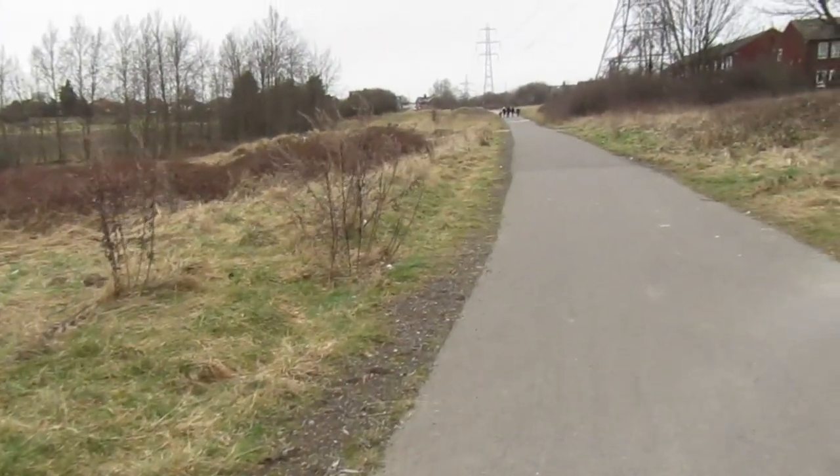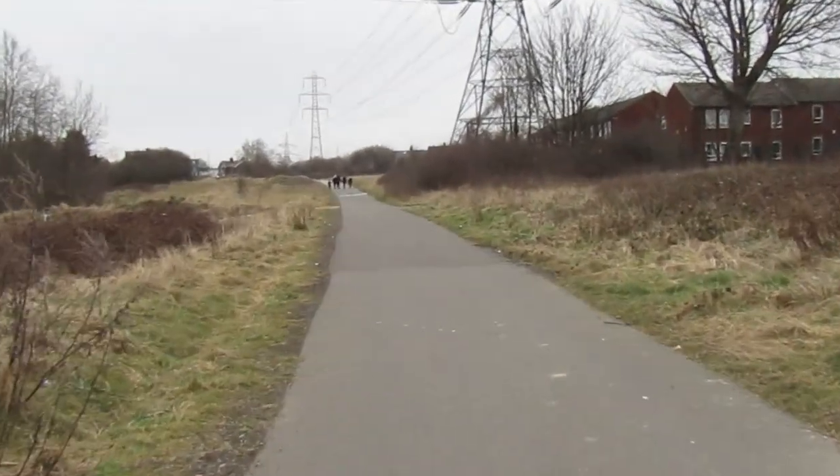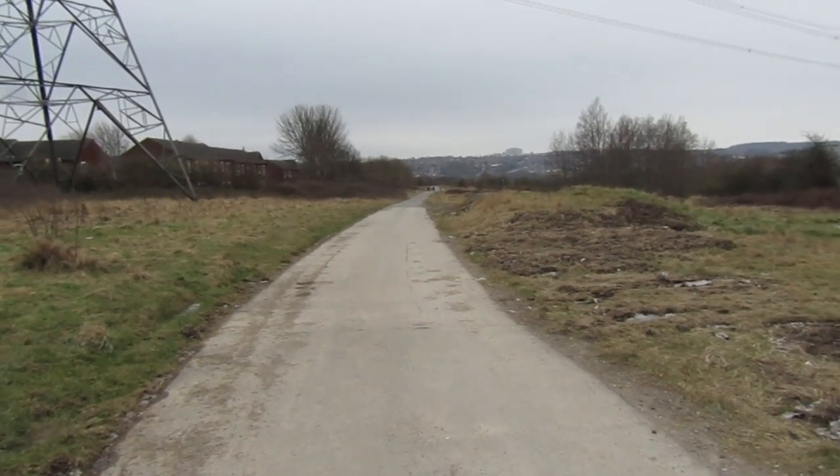There's been quite a bit of reclamation work going on around here. The track bed was at a lot lower level than what the path is.